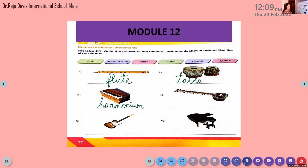Aiden, unmute. Try the fourth one. Sitar. Sitar, yes. S-I-T-A-R. This musical instrument is the sitar. Thank you. Nived, unmute. Try the fifth one. What is the name of that instrument? Guitar. Very good. Spelling? G-U-I-T-A-R. Okay, Nived, you are right. Thank you.